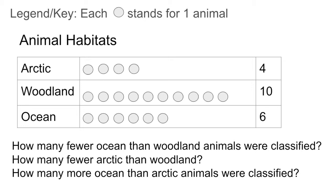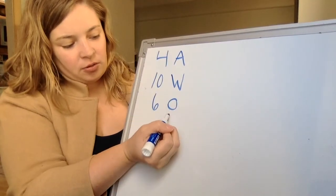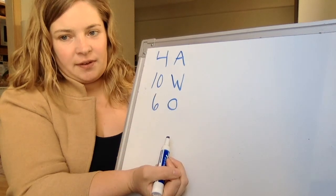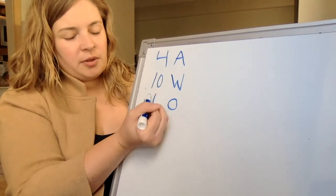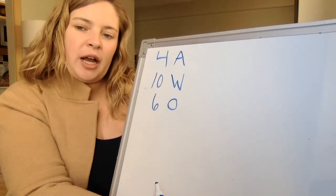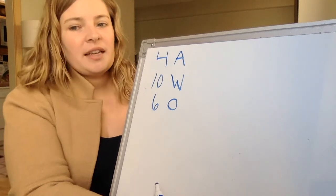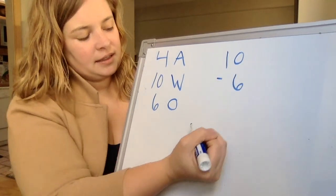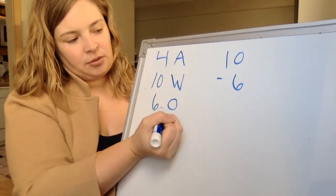Let's see if we can use this graph to answer these questions. The first question asks, how many fewer ocean than woodland animals were classified? I see that there were 6 ocean animals classified and 10 woodland animals classified. Those two numbers are different. When I'm trying to find the difference, do I add or subtract? I subtract. 10 minus 6. 10 woodland, 6 ocean.